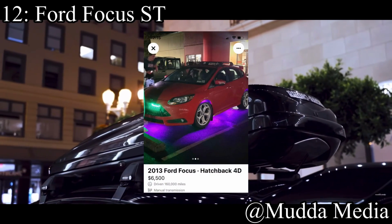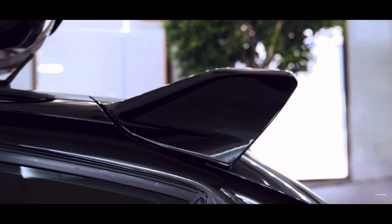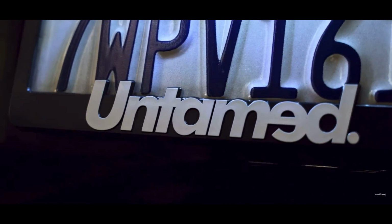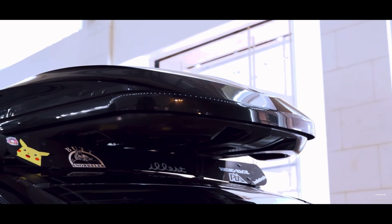Next is one of the coolest hatchbacks ever built and is somehow already under $10,000. It is the Ford Focus ST. I'm not gonna lie, I usually don't like Fords and I usually do not like hatchbacks, but I gotta say they make some freaking pretty cool compact cars, Ford. Like, you know the whole Escort line? Holy smokes, Ford Escorts are sick.